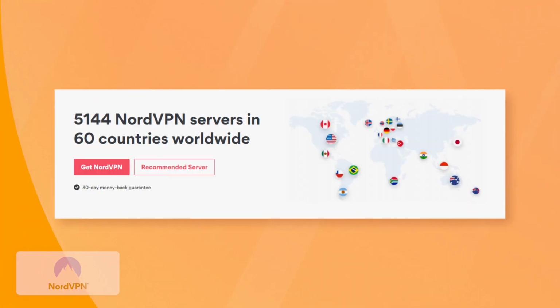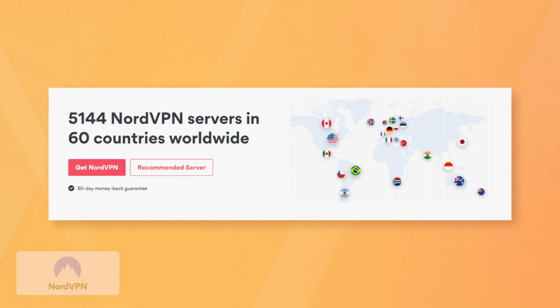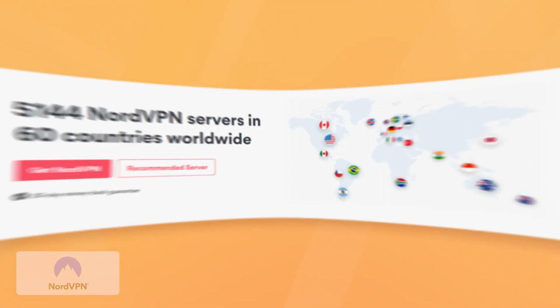Speaking of lots of servers, Nord has over 5,160 countries all around the world, pretty much guaranteeing that you'll find a server in any location you could ever need. For some context, Nord ranks about 3rd in terms of the number of servers available from premium VPN services. So enough to give most people more than what you'd ever need without being overkill.